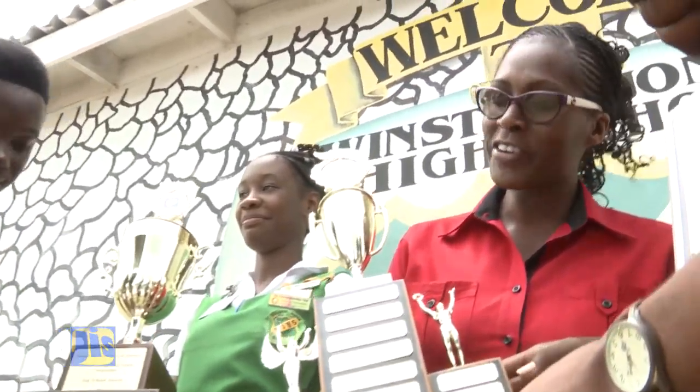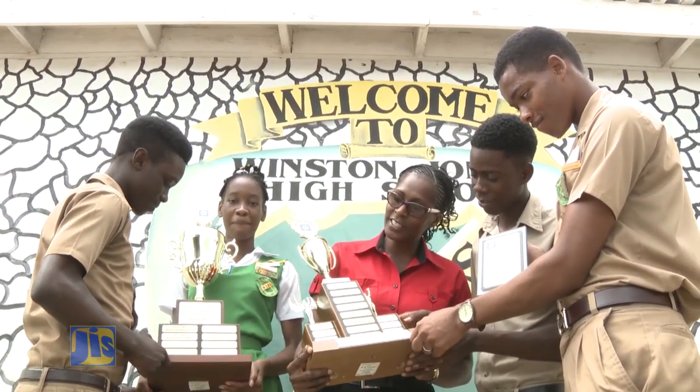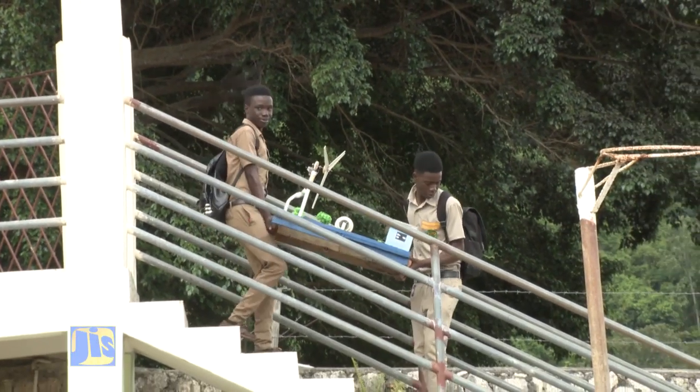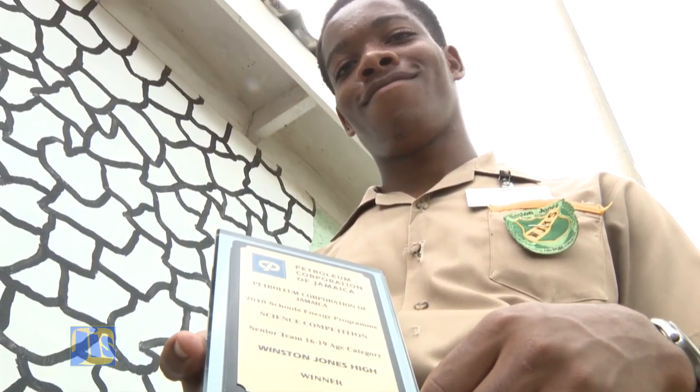From winning the competition, the school received $500,000 to implement its flywheel project. We are going to seek further funding from other donor agencies. The reason for this is that I'd want Winston Jones to be the first secondary school in Jamaica that actually has a renewable energy storage device system.